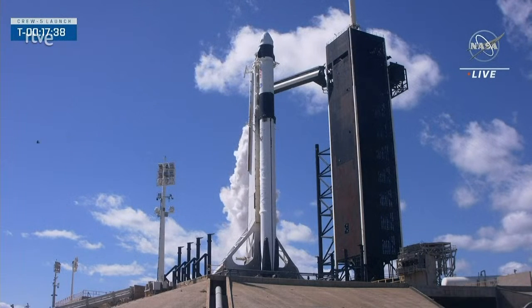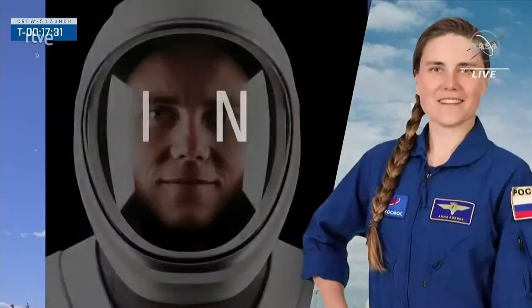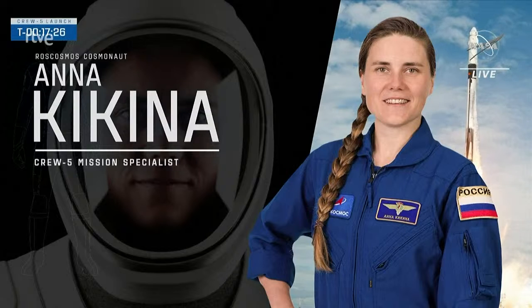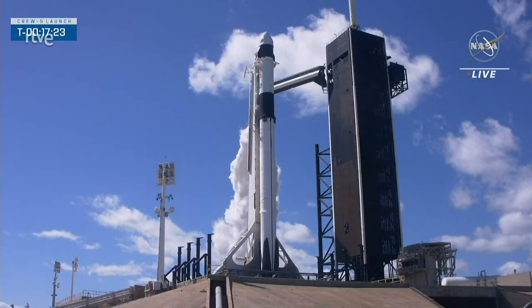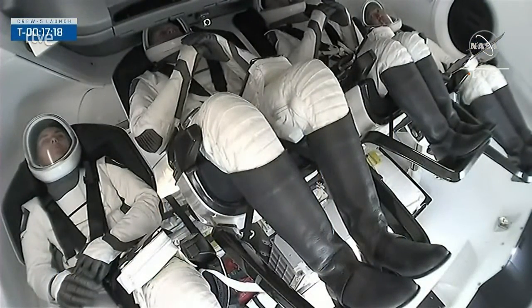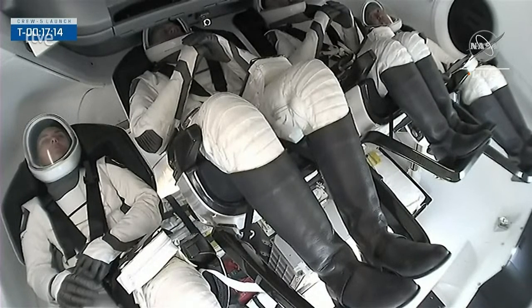Our second mission specialist is Roscosmos cosmonaut Anna Kikina. She graduated from the Novosibirsk State Academy of Water Transport in 2006. In 2012, Anna officially became a candidate for the position of test cosmonaut. Crew 5 will be Anna's first flight into space, along with 2 of her other fellow astronauts. Now, each of these 4 crew members will be part of Expedition 68 once they arrive at the International Space Station. And there you see them inside Crew Dragon Endurance, the second flight for this Dragon.